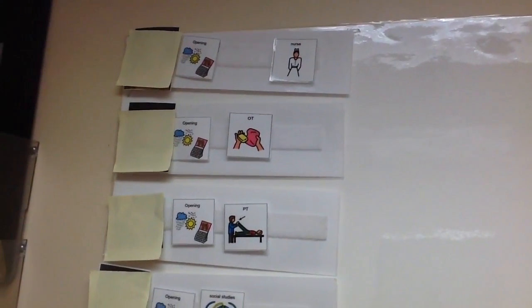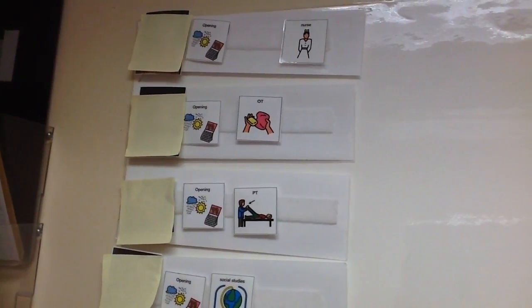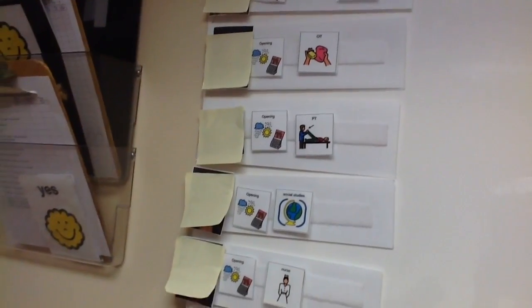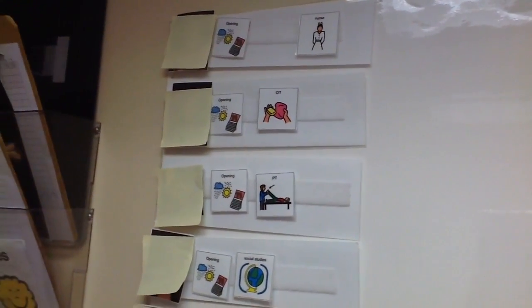But it's a basic, when we get to school, we can go over our schedule for the morning and say, first we're going to have opening, then you're going to go to the nurse, depending on what the student is, or have social studies, or whatever their schedule is for the day. Everybody likes to know what's going to happen in their day.